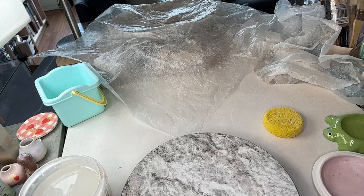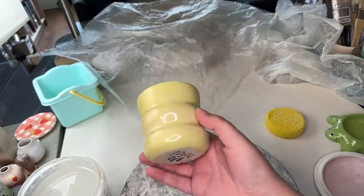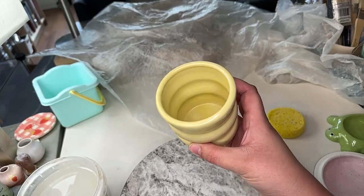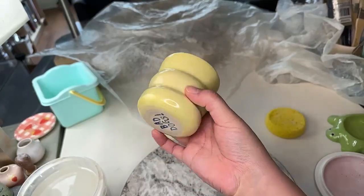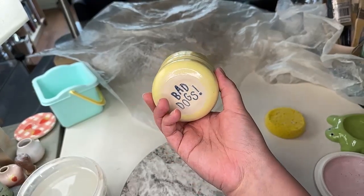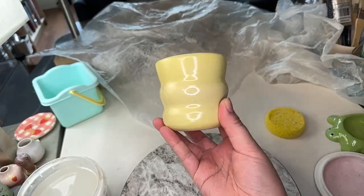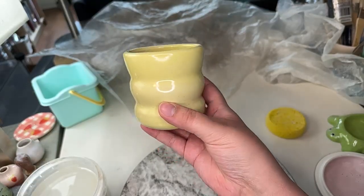And I just got some stuff, so I wanted to have a little maker haul. There really isn't that much stuff that I recently bought. I think I told you guys that I went to this Asian market, and this was there. Isn't this cute? This is by Bad Dogs. They do ceramic wholesaling, so you may see this in a store near you, possibly. I see them in a bunch of stores.